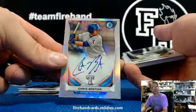Got his auto out of Sterling. And an autograph, DJ Peterson, Seattle Mariners. Mariners is Jay Husker 07. Denton Keys refractor for the Phillies. Andrew Jones throwback card.